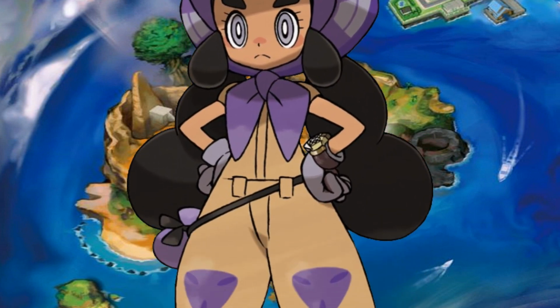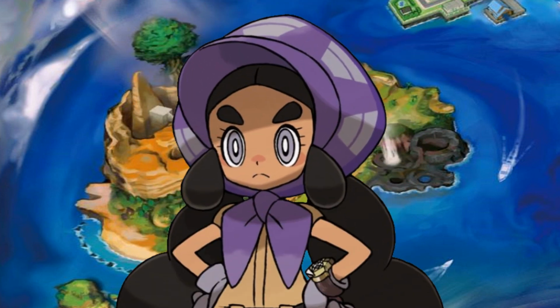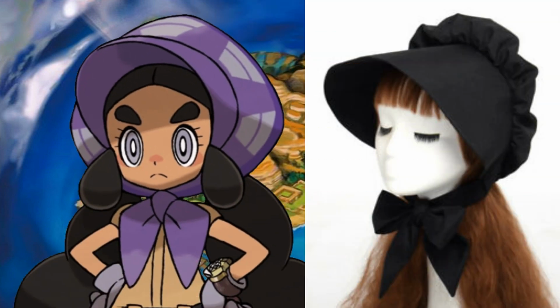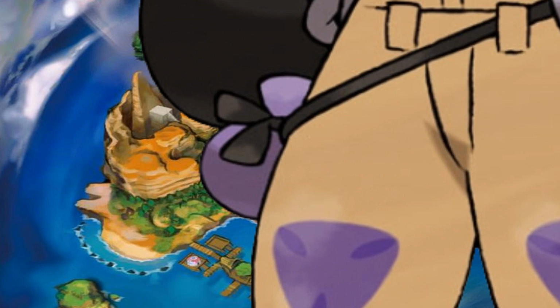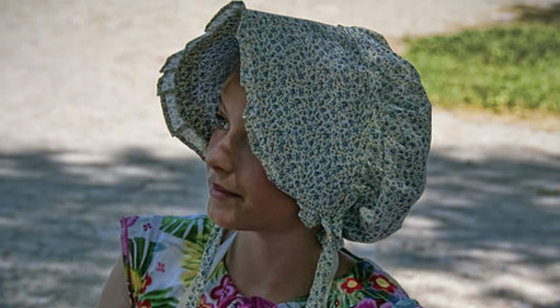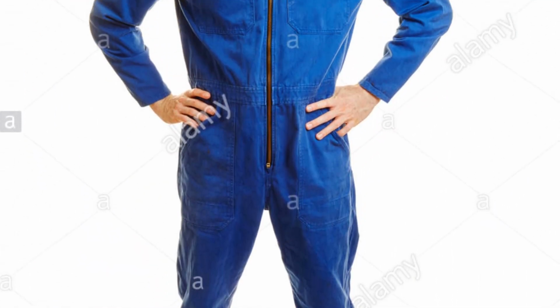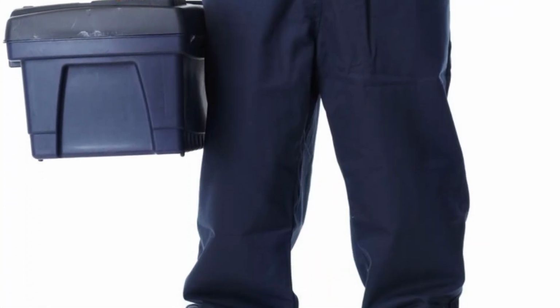She wears a khaki outfit with purple kneecaps, black boots, and a purple bonnet. Bonnet? This! Also, she has a purple bag around her waist. Appu's clothes are a mix of 19th century bonnets, which were also used by many women and children, and her full suit reminds me of the ones that construction workers and some plumbers use.